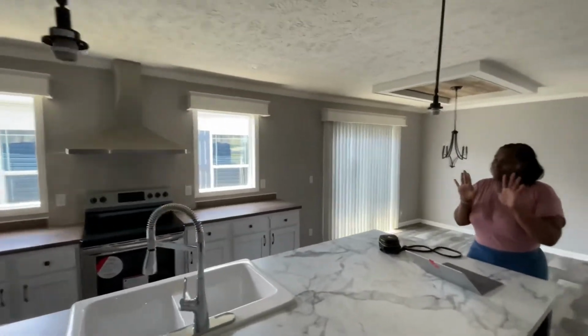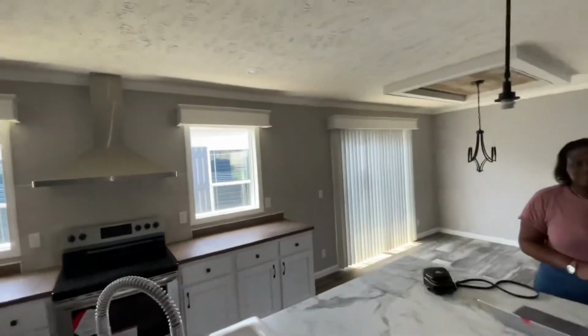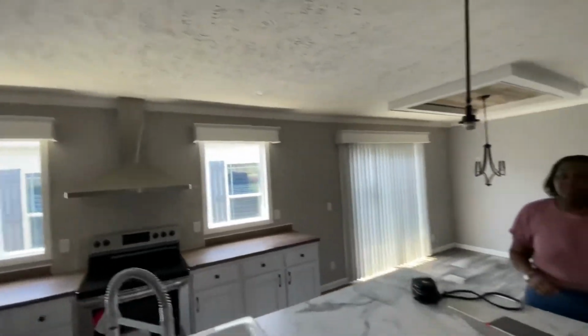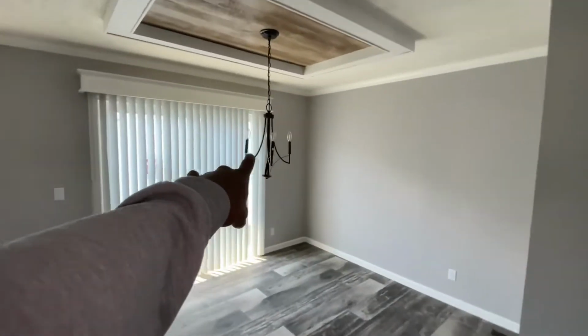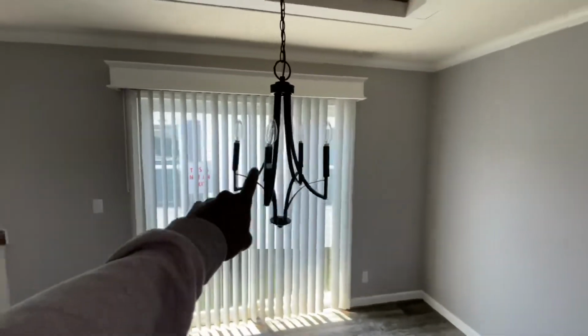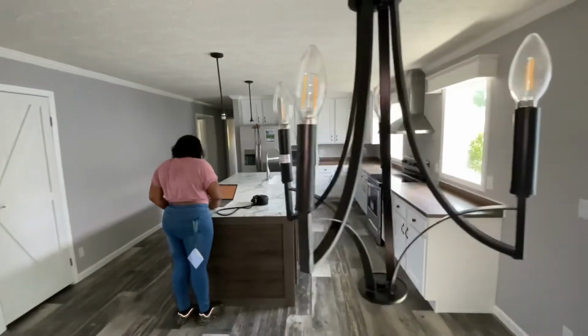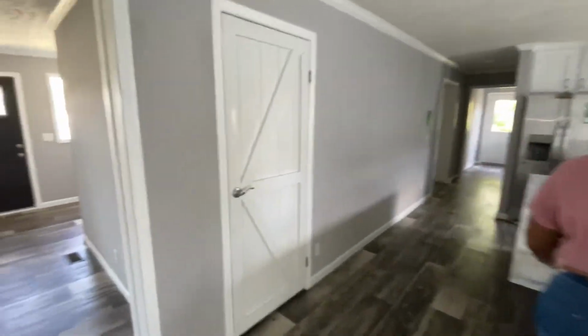Man, there are only a few things that I would take out in this doggone home. This right here, I might take out something like this. I'm good with the little lighting and stuff like that up here. That as well. I don't want anything hanging down that low because I can promise you, I already know a few people that are going to run right into this doggone thing. I'm talking about you.